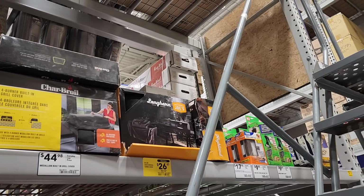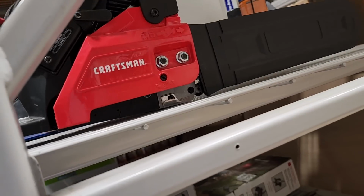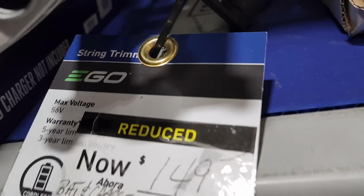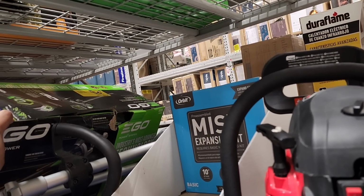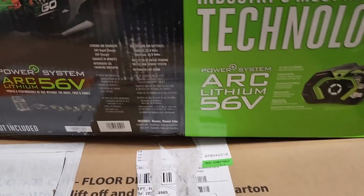They got some nice covers here for the grills, $26. They still got this chainsaw on clearance. I have no idea what the price is. I should have asked. It's marked at $149. Same thing with this, $149 from $199. So I should have asked for the clearance price on that chainsaw, but I did not, because I didn't have time.